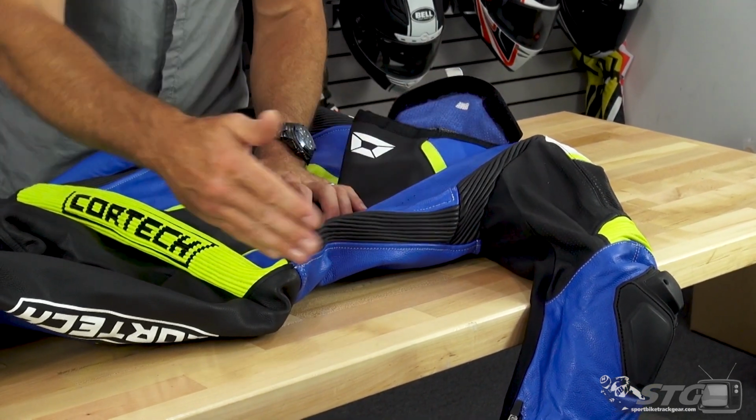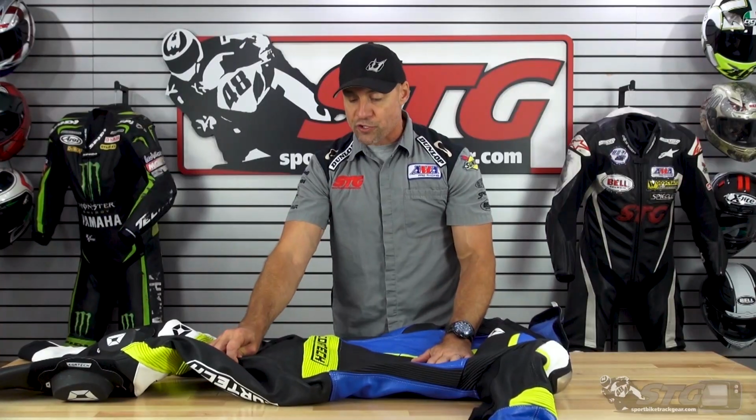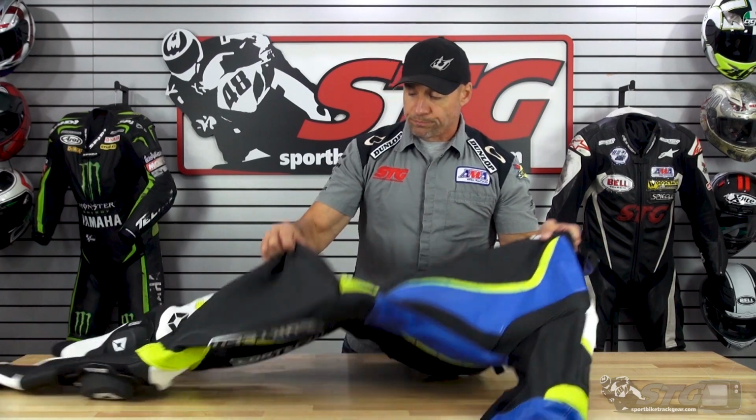Having the motion panel structured like this, where it's basically in a U shape. This is like their former adrenaline suit. This suit's going to fit a lot of body types really well and move well once you have it on.